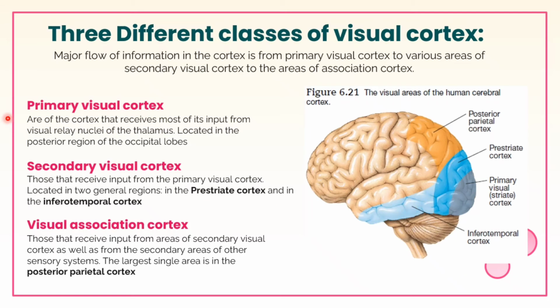Okay? And lastly, we have the visual association cortex. This cortex receives input from areas of secondary visual cortex. So the input that the visual association cortex receives is from the secondary visual cortex. Areas of association cortex that receive visual input are located in several parts of the cerebral cortex, but the largest single area is in the posterior parietal cortex, which is located over here. Okay, so those are the three different classes of visual cortex.